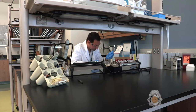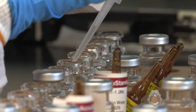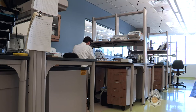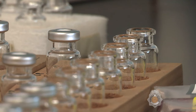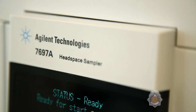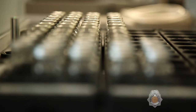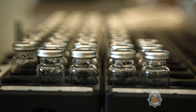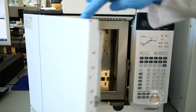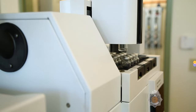Here, vials of blood are being prepared for headspace analysis, used in suspected DUI cases. Alcohol in the blood samples is analyzed by heating the blood to force the volatile alcohol into the air at the top of the vial. To start the process, samples are placed into a heated headspace autosampler. This machine takes the vials and places them into an oven. When they reach the proper temperature, a sample is collected from the headspace and injected into an instrument called a gas chromatograph. The alcohol value of the blood sample can then be determined.